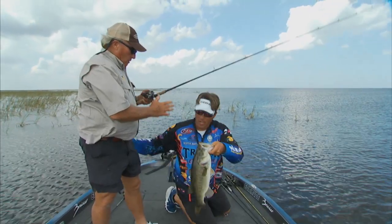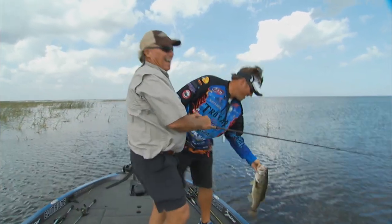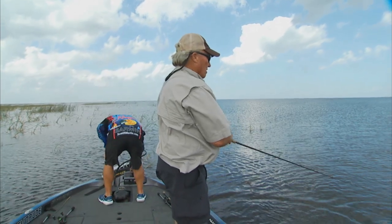Good job. Okay, all right. You can fish this spot. I'll fish the 9-pound flipping hole. All right, good job. We'll waypoint that one. I was just running it slow out there.